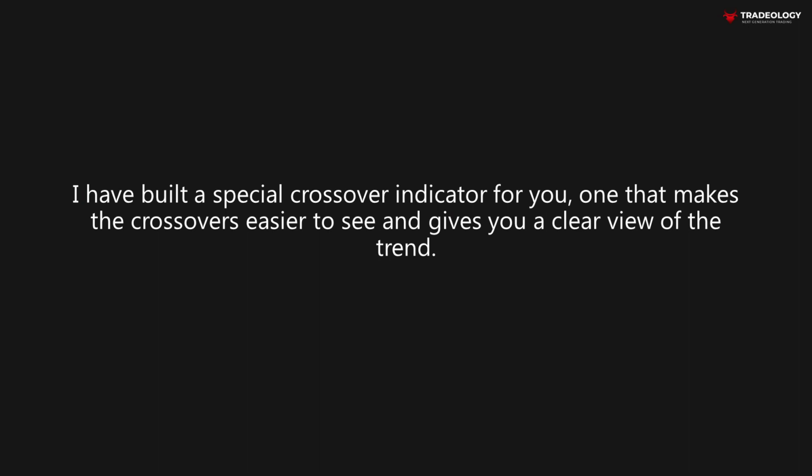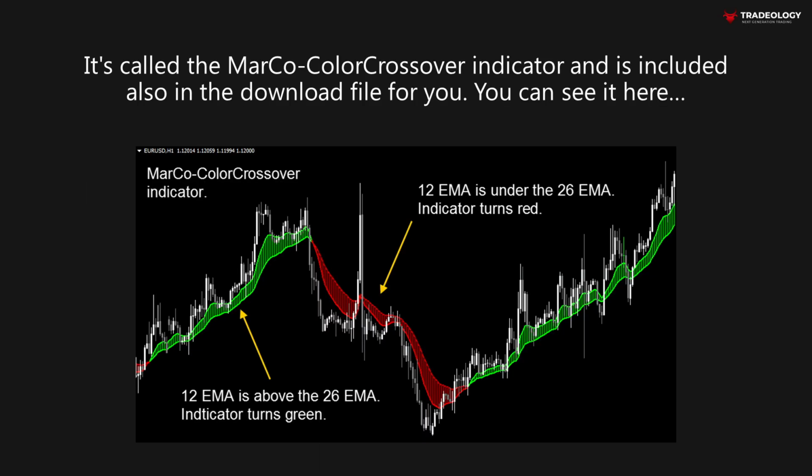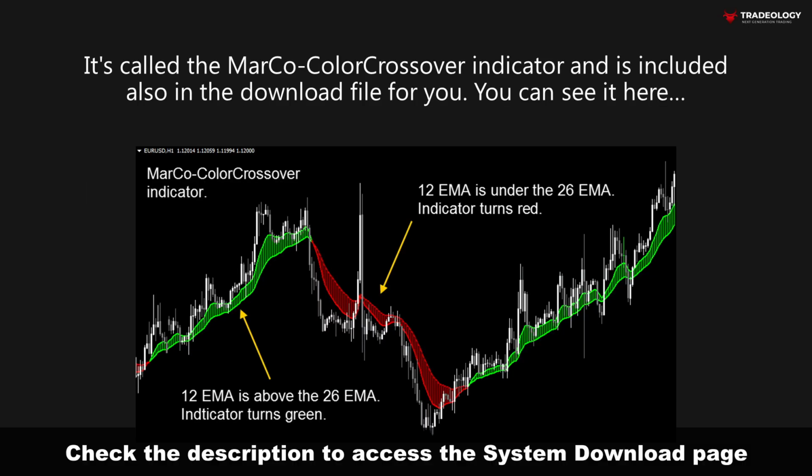I've built a special crossover indicator for you, one that makes the crossover easier to see and gives you a clear view of the trend. It's called the Marco Color Crossover Indicator and is also included in the download file for you. You can see it here.